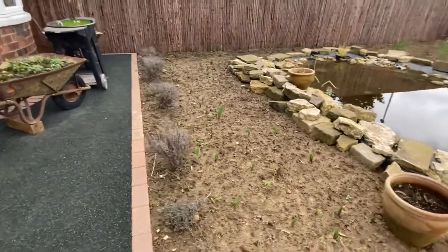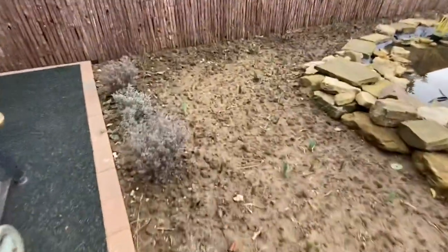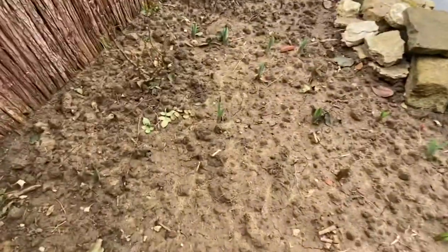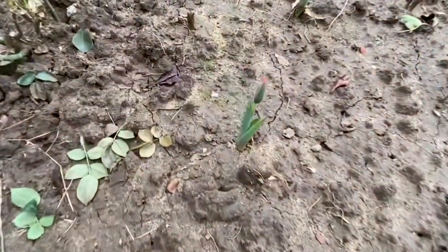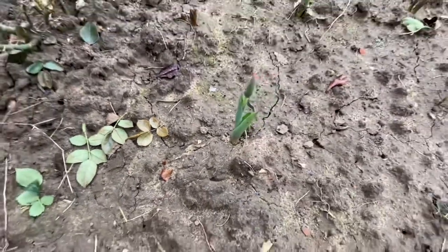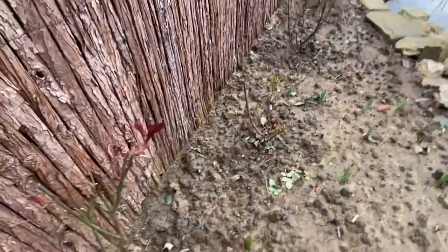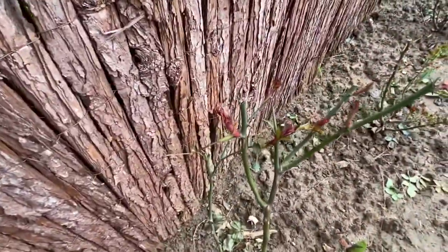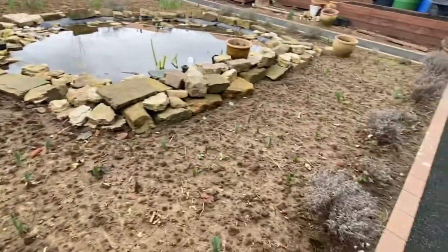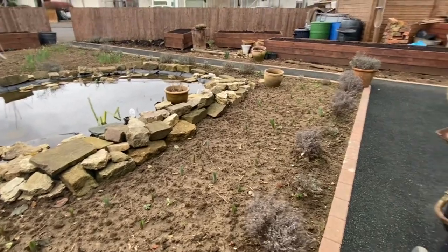I'll show you the one that has a flower already. I think I've seen one. Yeah. This one is a nice one. So hopefully they will have a lot of flowers. Yeah, my roses are shooting. So it takes a while. They rest in the winter, and in the summer they are all in bloom.